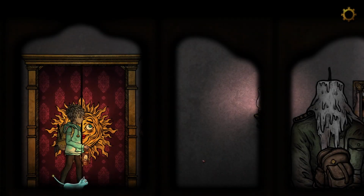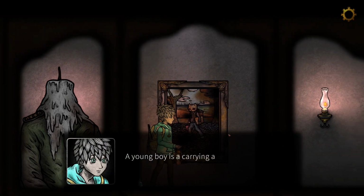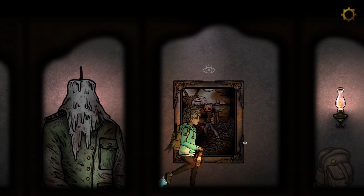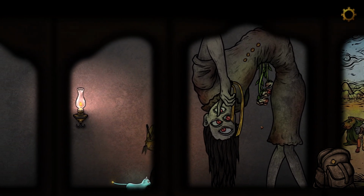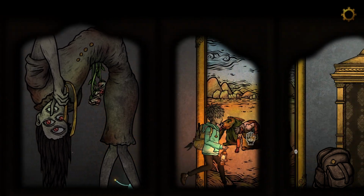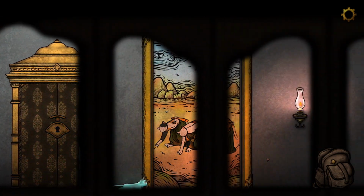And the awkward elevator again. Oh! Ooh, what is this? A young boy is carrying a drawing board on his back in the painting. Is she trying to shush us? But she doesn't have a mouth to shush us, so it's like just... it's fine. Oh my gosh, look at this putty cat! Oh, it doesn't want to talk to us. Okay.